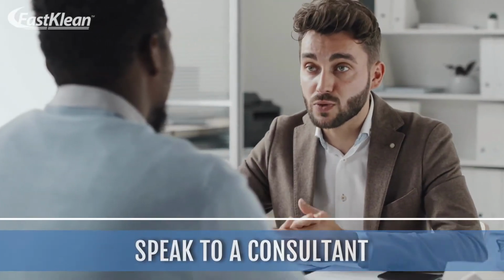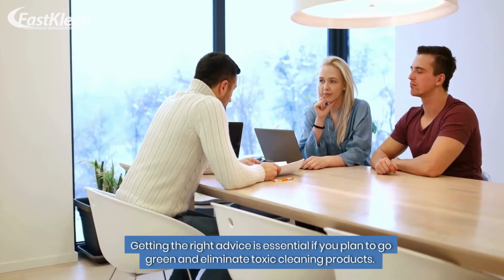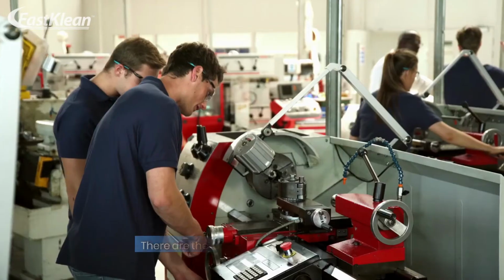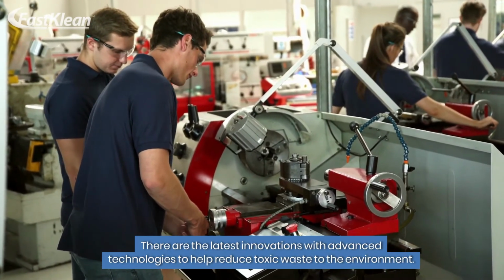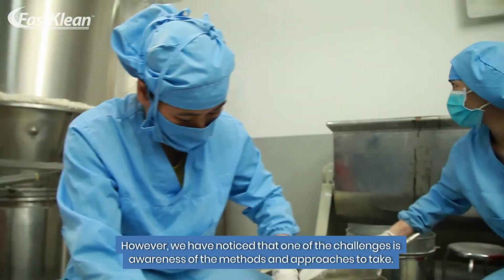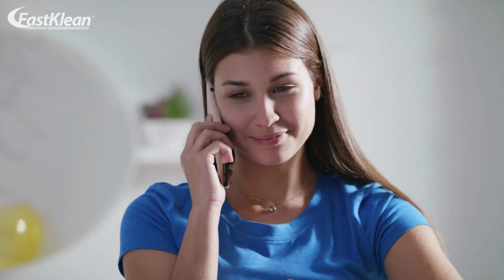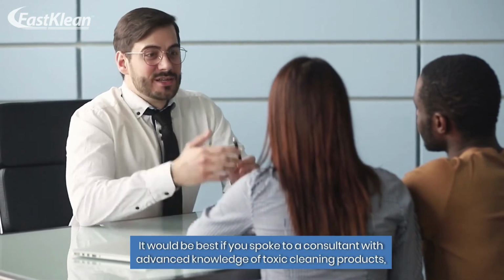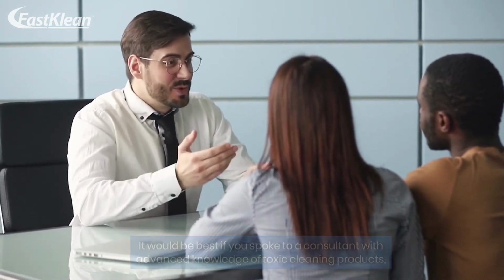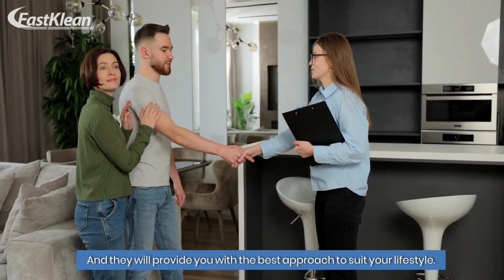Number 6. Speak to a consultant. Getting the right advice is essential if you plan to go green and eliminate toxic cleaning products. There are the latest innovations with advanced technologies to help reduce toxic waste to the environment. However, we have noticed that one of the challenges is awareness of the methods and approaches to take. And thus, we have made avenues for our audience to contact us to know more about the techniques they can apply to protect themselves and the environment. It would be best if you spoke to a consultant with advanced knowledge of toxic cleaning products, their effect, and the alternatives available for you. And they will provide you with the best approach to suit your lifestyle.